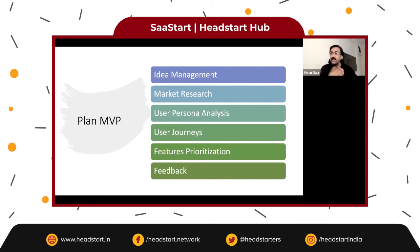Feature prioritization, as I discussed earlier, you have to prioritize your features. Not everything should be launched. You have to divide it in a phased manner, but try to address the larger business user groups in the MVP.